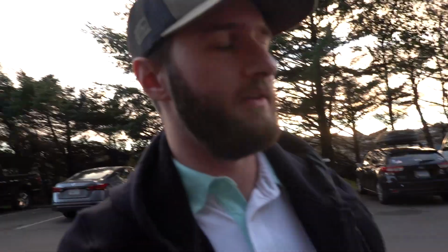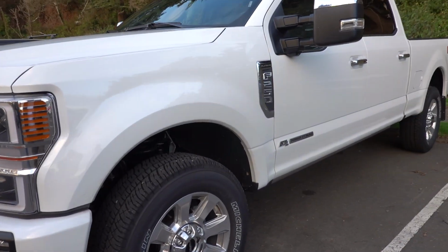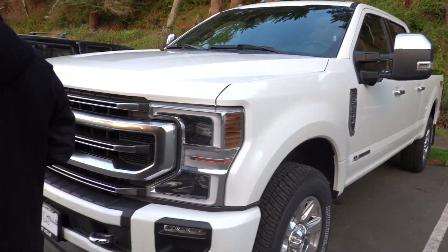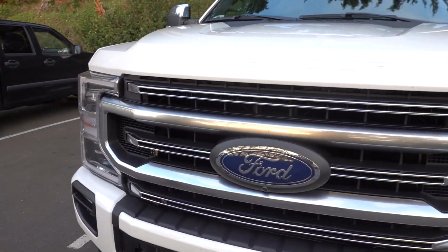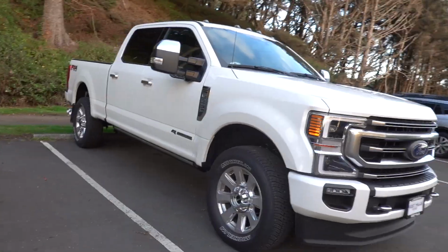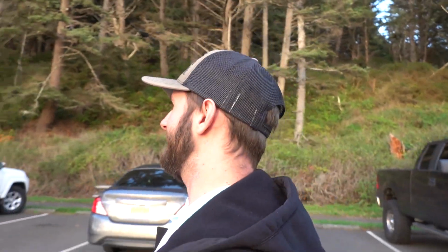Is there anything that stands out to you that you want to explain? It's got the 6.7 in it. The 6.7, okay. Turbo diesel, okay. The grill is a lot scarier looking than the Tacoma. It's ginormous. Somebody's really excited about it. I like it a lot. It's better than I imagined. And I love it. I'm so happy about that, babe.